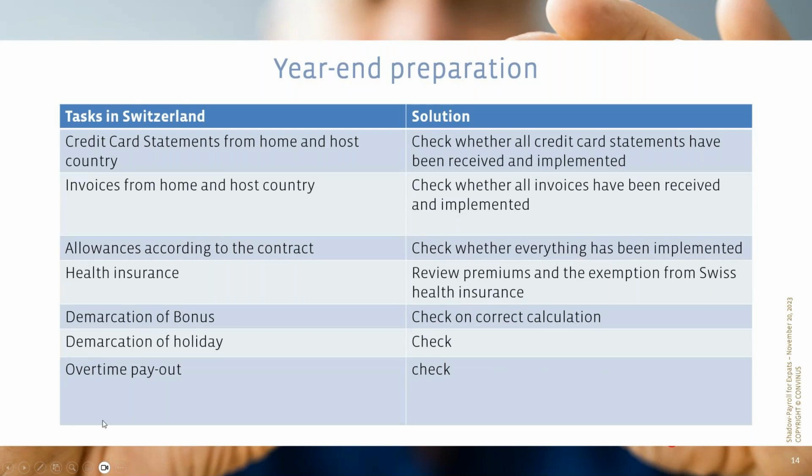And then we just looked at the other case as well: see about credit card statements from home and host country, and check on all the listings there, whether there has to be something additionally implemented in the payroll. Invoices from home and host country: whether everything has been received and also already put in the payroll.